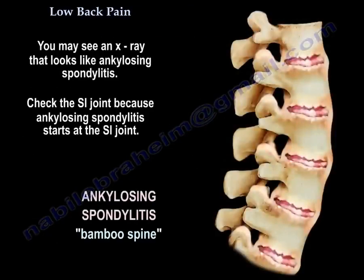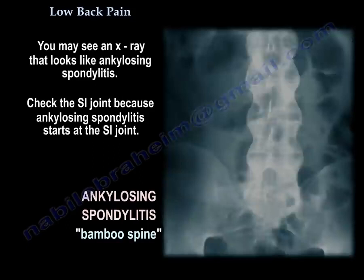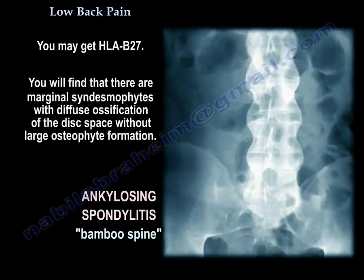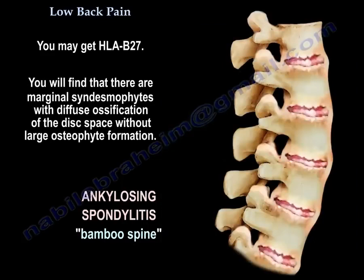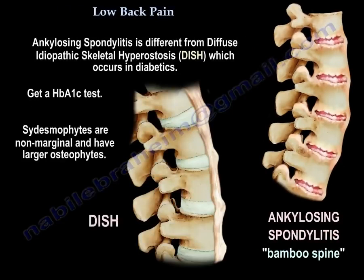Then you may see an x-ray of a patient that looks like ankylosing spondylitis. At that point, look at the SI joint. It starts at the SI joint. You may get HLA-B27. You will find that there are marginal syndesmophytes with diffuse ossification of the disc space without large osteophyte formation, which is different than DISH, which occurs in diabetics.